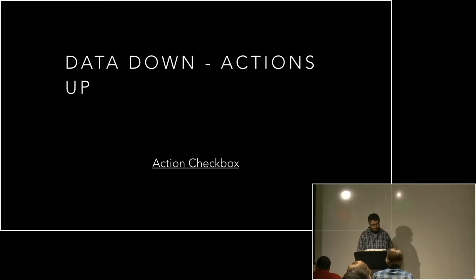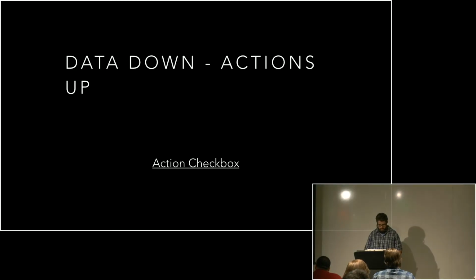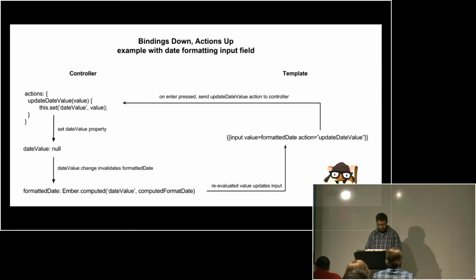So here's a component, a really crappy example. It did not do what I wanted it to. How do you open links?